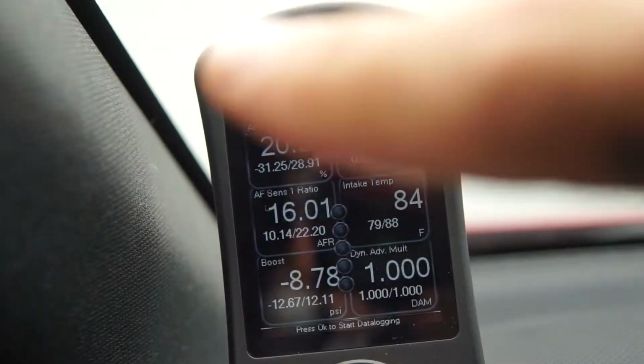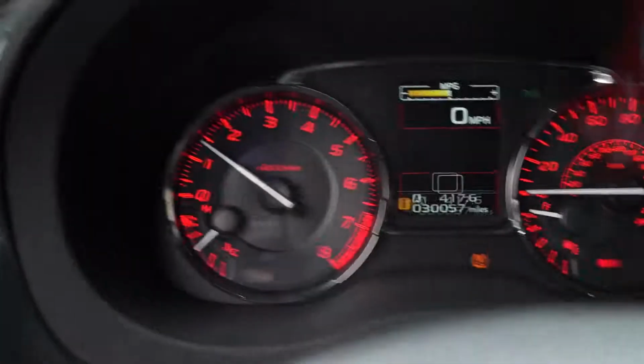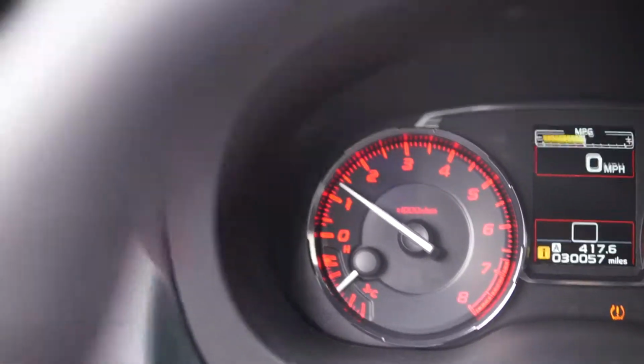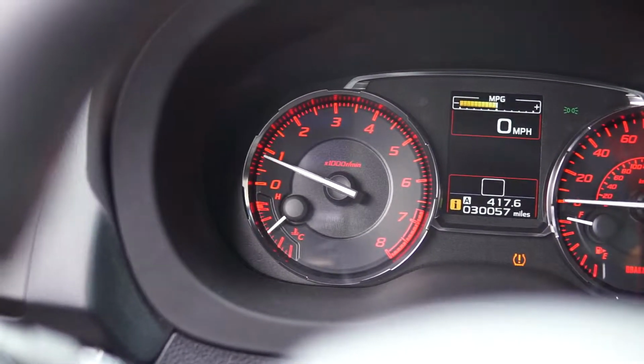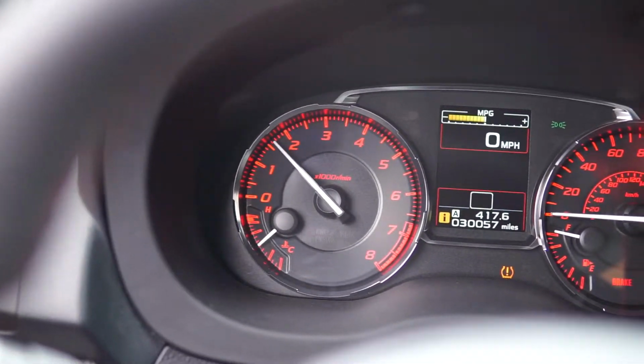Made it to my mom's. Here's my AF readings. I'm trying not to let it idle by itself, but I gotta press the gas a little bit over 1K RPMs for it to not stall. So I'm gonna open up the garage real quick, and I'm gonna show you guys what it does. So I'm gonna let my foot off the gas. Here's the RPMs, and listen to what it sounds like. It might shut off. So idle's really rough. So let's get started.